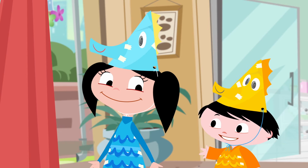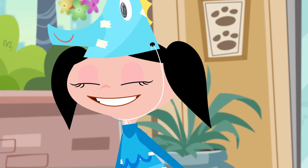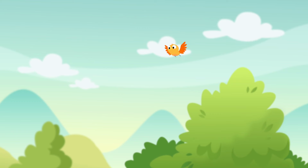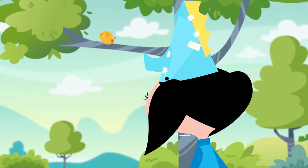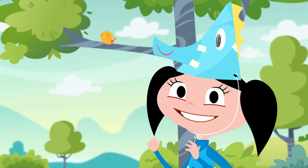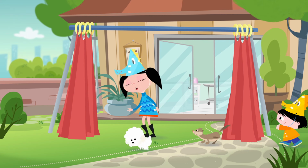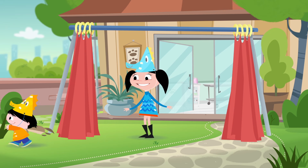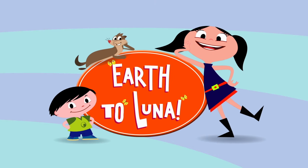She's a really good whistler. Really good. Almost like a bird singing. Do birds tweet or whistle? I wonder if they're singing or if they're just really good whistlers. So many questions. Earth to Luna, where science is happening.